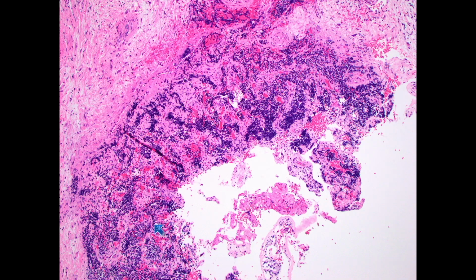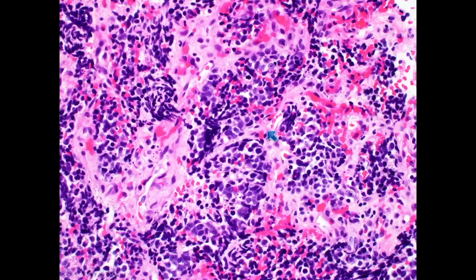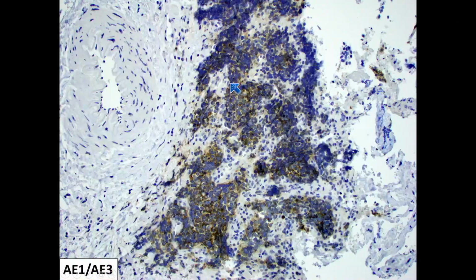In one area like this, it looks like your classic small round blue cell tumor, which we kind of know about, very nested, primitive cells with limited cytoplasm. This could be any number of things. The classic small round blue cell morphology. So we were getting ready to work it up as one of those, and it's keratin positive, that's helpful.